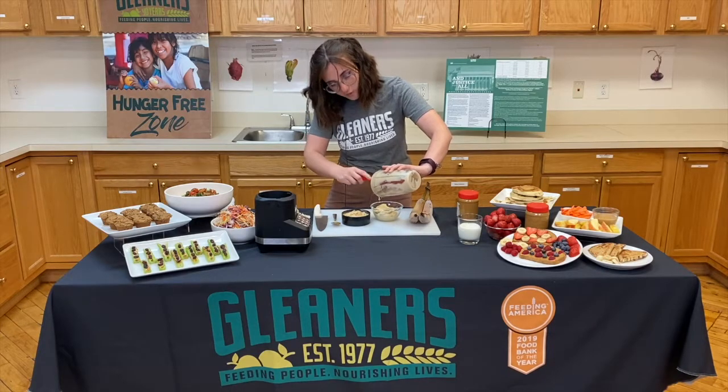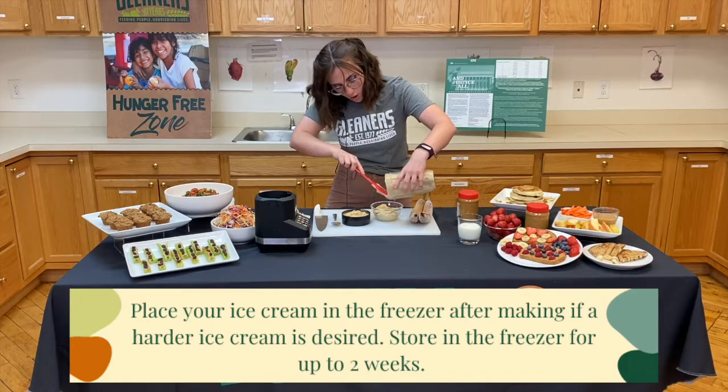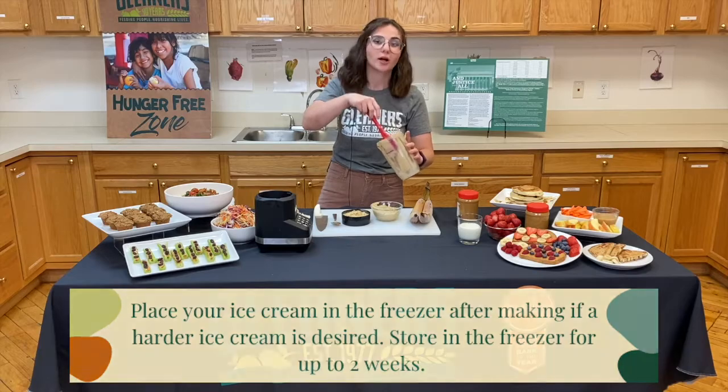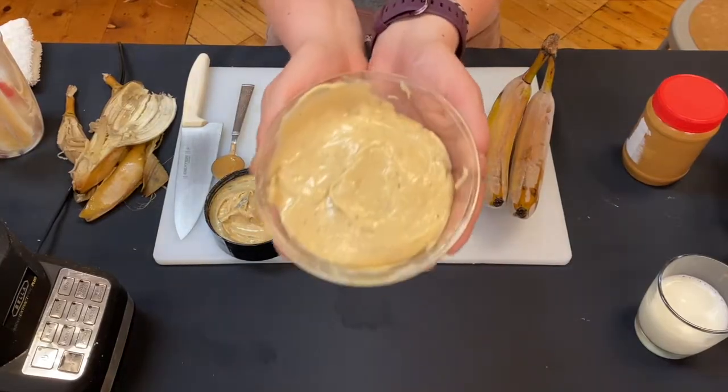If you're looking for more of a harder ice cream too, feel free to put this in the freezer for about an hour or so, and it hardens up and creates a more harder scoop ice cream as well. So this is our final outcome.